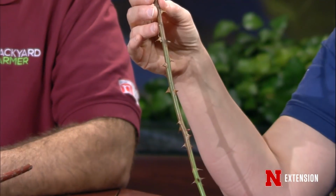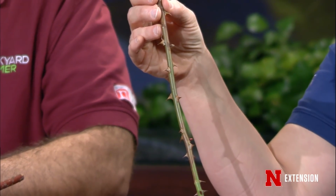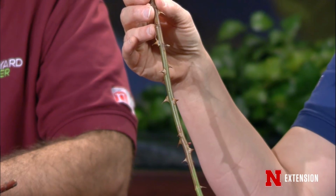So I wanted to point out tonight something that you can do in the landscape pretty soon, not this weekend, but coming up pretty shortly, and that would be to prune your roses back and get rid of all of the dead winter kill from this year. Some of our roses have really taken it pretty hard this winter. We've seen a lot of winter kill in them.